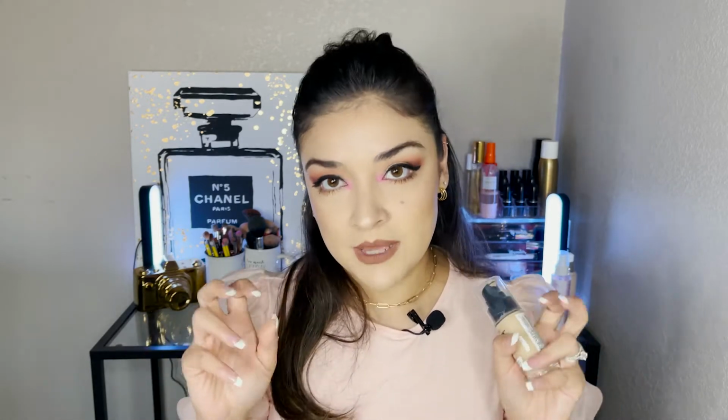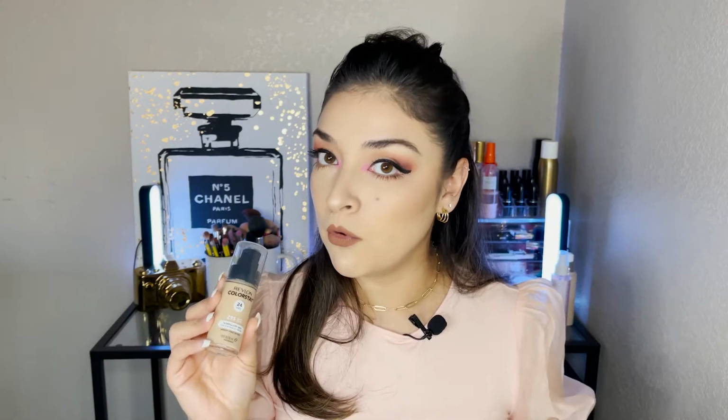Like I said, my skin today is looking pretty nice and luminous considering that it's full coverage and mattifying. It does not feel tacky on the skin. This one doesn't feel tacky on the skin at all either, but it's just a little bit more mattifying. So if you're into that whole more mattifying look, this guy is for you.